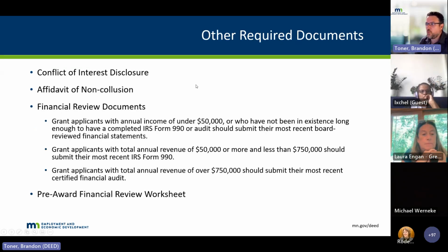There are a number of required documents. There's a conflict of interest disclosure, affidavit of non-collusion, financial review documents, and a pre-award financial review worksheet. Quick note, if you are a public entity, we do not need you to do a financial review or a pre-award financial review worksheet. So if you're a public higher education institution, state, city, county, things like that, you don't need to do this. But if you are a nonprofit, non-governmental organization, you will need to complete this.